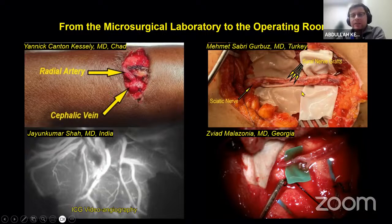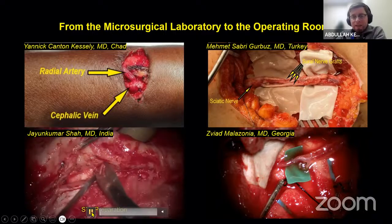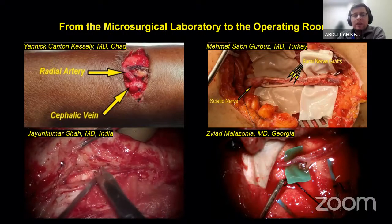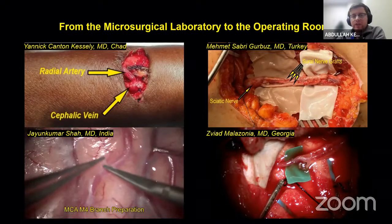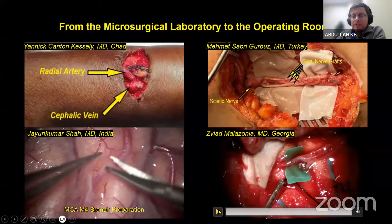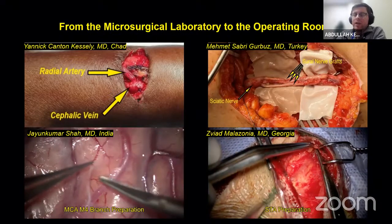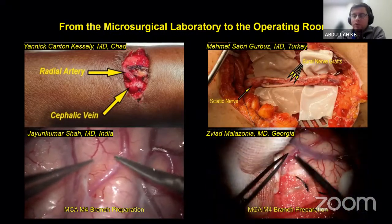And this is another case that Dr. Sabri did, a nerve anastomosis for the orthopedic colleagues. And here, another colleague from India, Dr. Jayun, performed his first bypass cases after completing our training here. He moved back to India and felt comfortable to start such practice. Another case from Georgia, another fellow, spent some time in our lab and completed our curriculum here.